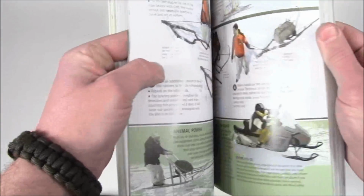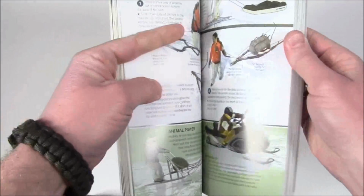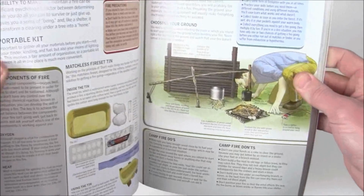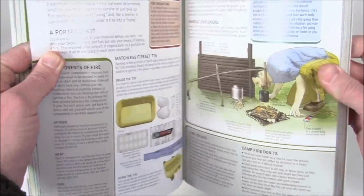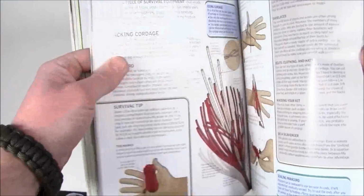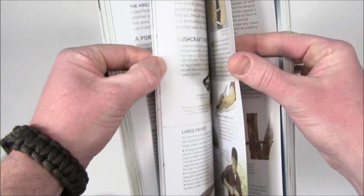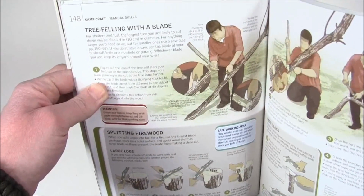And then eventually it's going to actually get into some skills. So here's an idea of how to make a sled when you're in a winter environment. You're going to see campcraft, and this is actually kind of more the wilderness survival stuff when it comes to, you know, building a fire, building something to cook with. Here's some different things, campfire do's, campfire don'ts, manual skills, how to make cordage, different types of knots. There's a classic thing that all survivalists want to know about, or seem to talk about a lot at least. Tree felling with a blade.